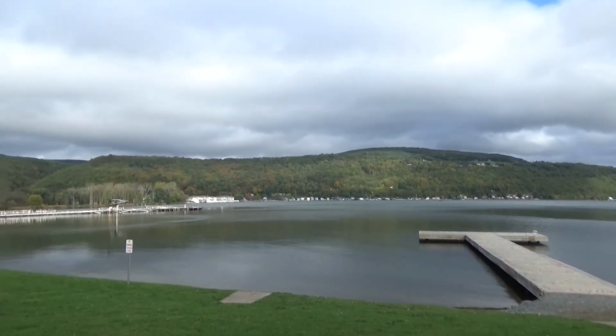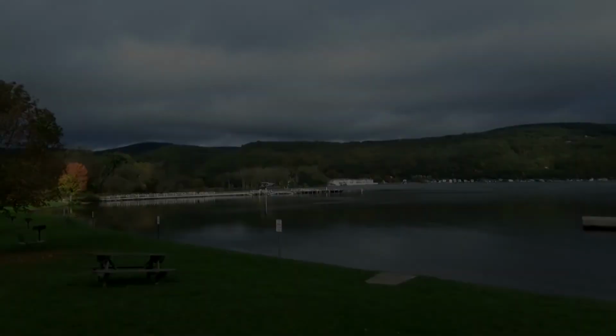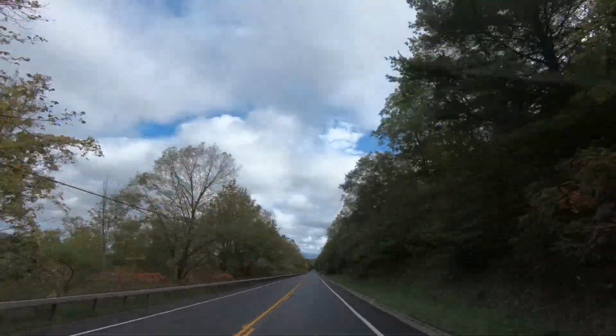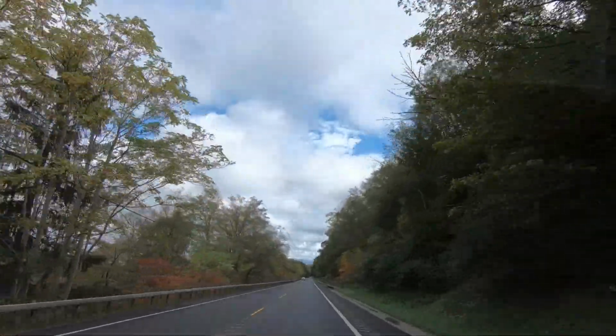And this is looking back towards downtown of the village of Hammondsport, New York. Okay, I'm on the east shoreline of Keuka Lake.